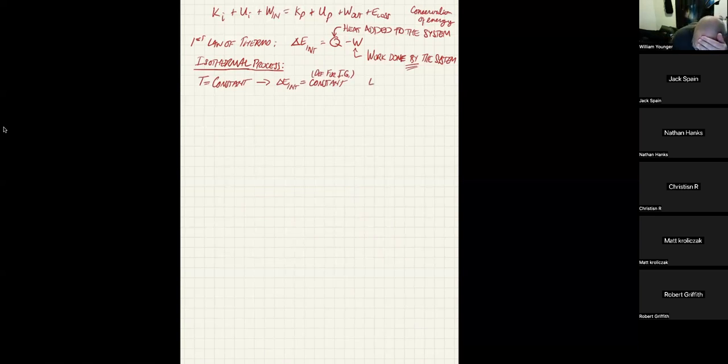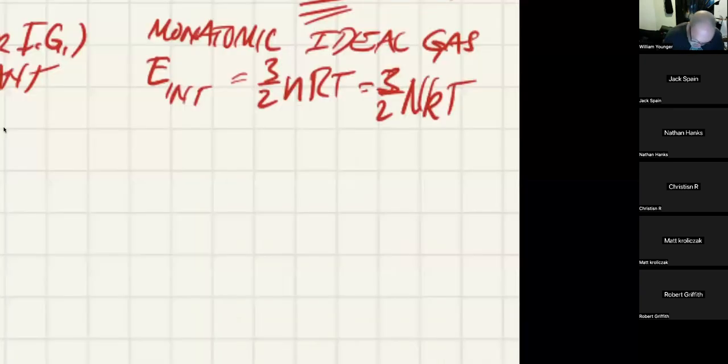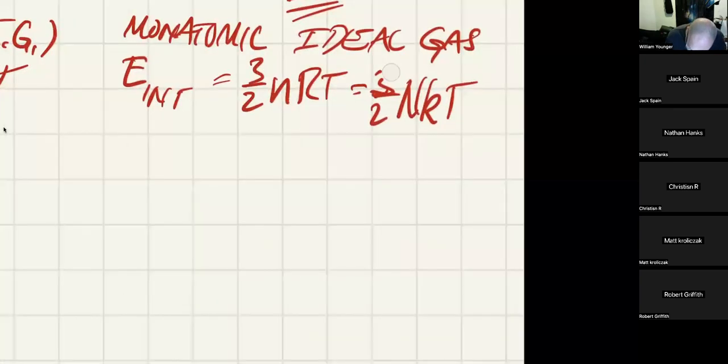So E internal for a monatomic ideal gas is 3/2 NRT or 3/2 NkT. And that 3 looks really bad. I'm writing super small and that's not helping matters.